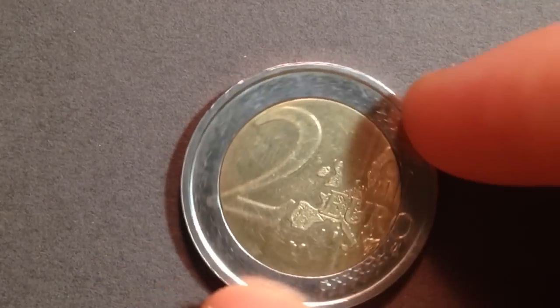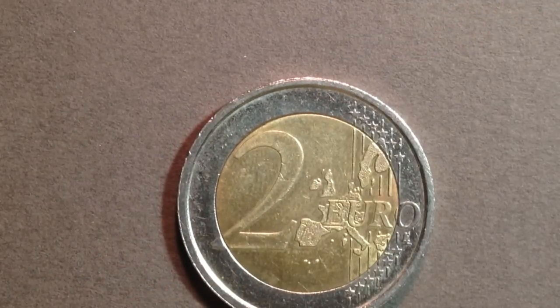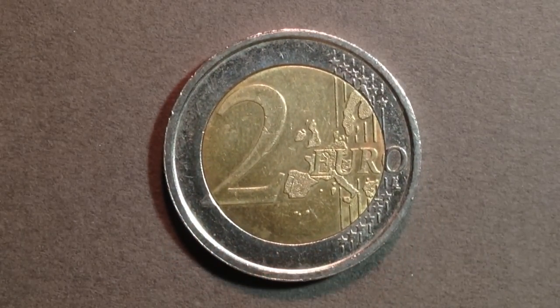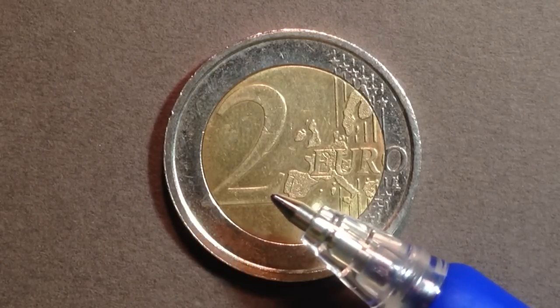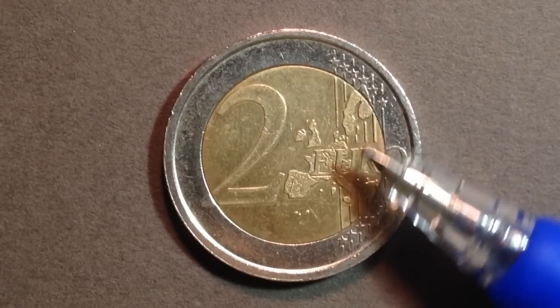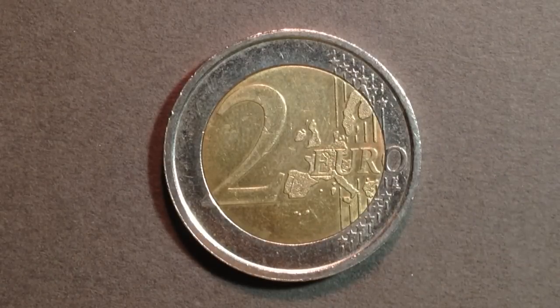Now, when we flip it over, this is what's known as the first map. They did switch up the map on the reverse side of the coin after 2007. So starting in 2008, they'll have a slightly different design on the reverse side. We see a map next to the face value, which shows the 15 states of the European Union. So we've got 2 euro, which is the face value of the coin, and the 15 states that are part of the European Union are shown right here.